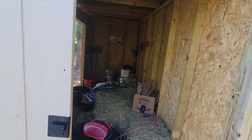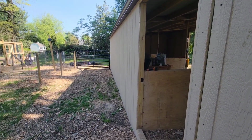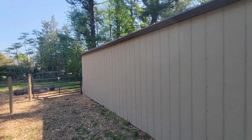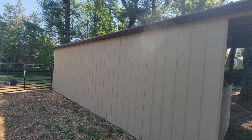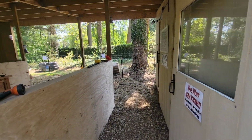I was grooming them, and it was so hot in our barn because it doesn't have windows yet. We're getting windows put in. I'm having the guy who built the barn come back and put some just opening windows, nothing fancy, no glass, just something that can open so that we can get airflow. So I had the door open and they were like, can we go out? And I'm like, no, but they went anyway.